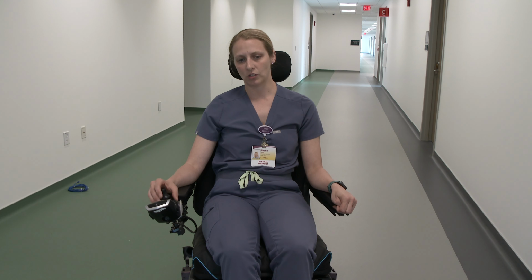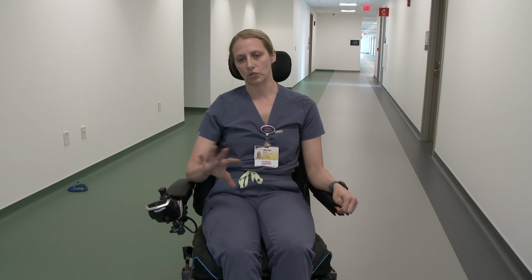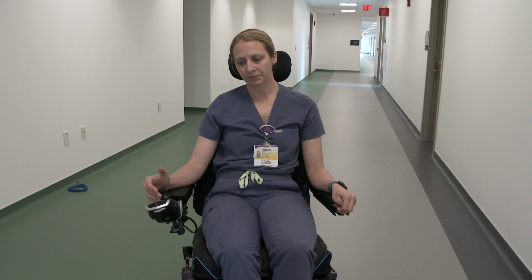But then additionally, the more complex the driving setup is, the more cognitive load it requires to drive. So something that requires non-proportional, and then something like latching could take a significant amount of attention, plus all the just, again, moving around the environment.